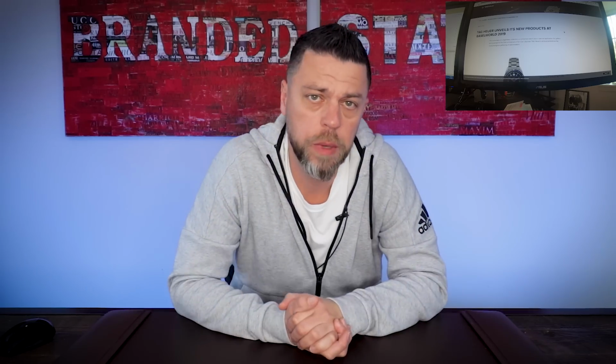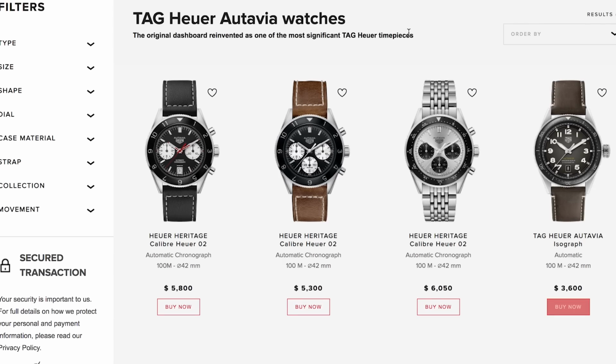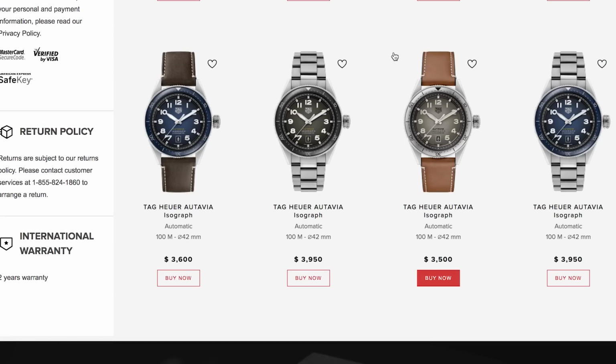I'm going to briefly talk to you about TAG Heuer. What did TAG Heuer do? They reintroduced the Autavia. So they returned the Autavia watches into their lineup. Autavia goes back to the 60s. They're now reintroducing it in various variations. And again, bracelets, straps, different color dials, etc. Good job. This is a class. There's a whole lot that TAG Heuer can go back on in terms of history, reintroducing, and they'll always do well just because there's a huge base of TAG Heuer fans out there.